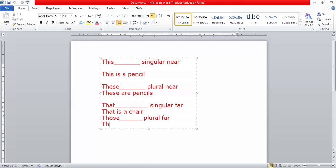So to be: those are chairs. Those are chairs. Okay. I will repeat again. This is a singular noun, so it will be: this is a pencil. So these is used for a plural noun. These are pencils. Here we have the singular form: that is a chair. Those is the plural form. It will be: those are chairs.